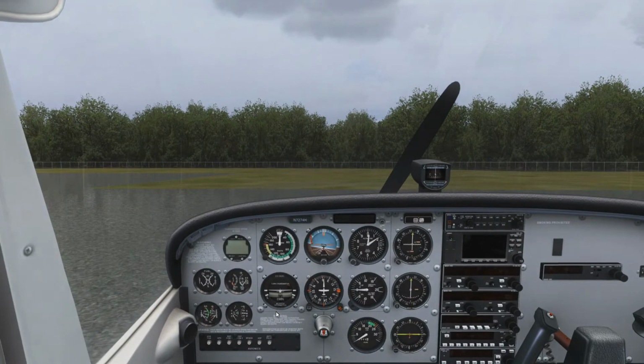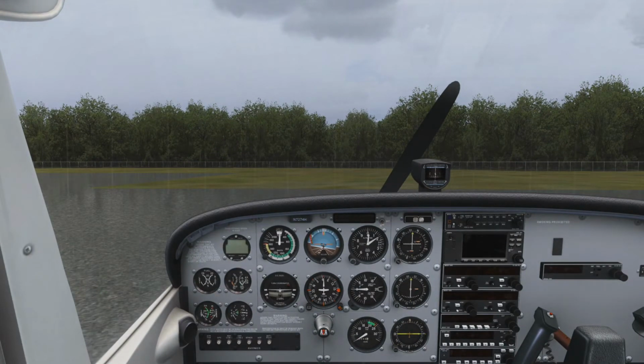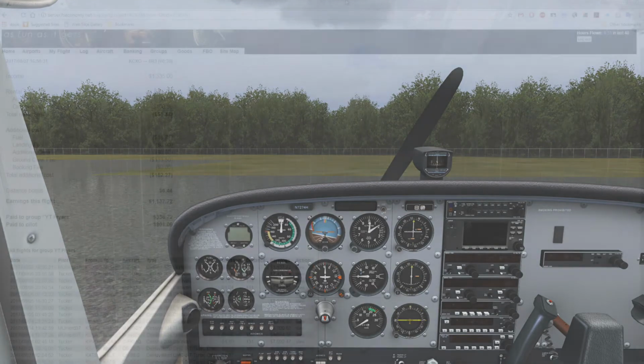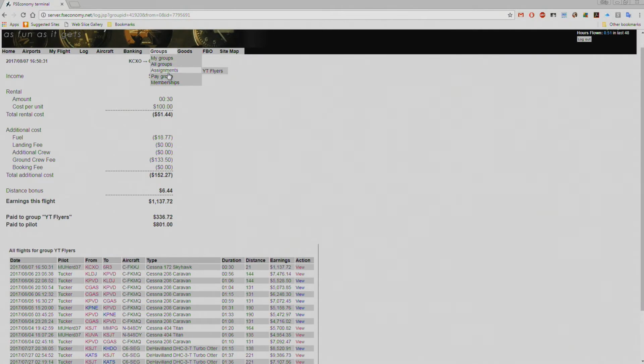Although I guess we didn't really need to do all that because, like I said, we'll be out of here in just a second. But let's go check FSEconomy right now and get ourselves paid for that flight. All right, everybody, here we are. It says $1,335. We rented the plane for 30 minutes, 100, so it costs us $51.44.